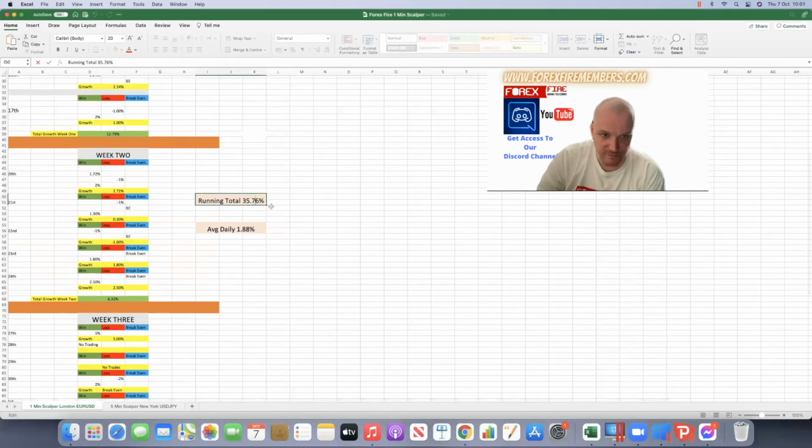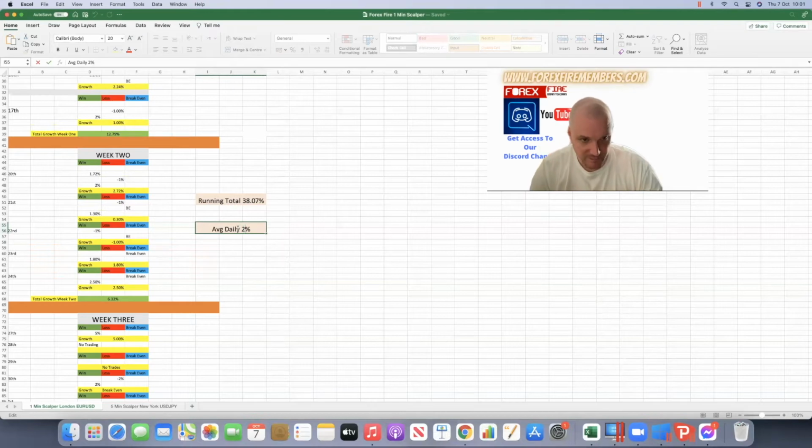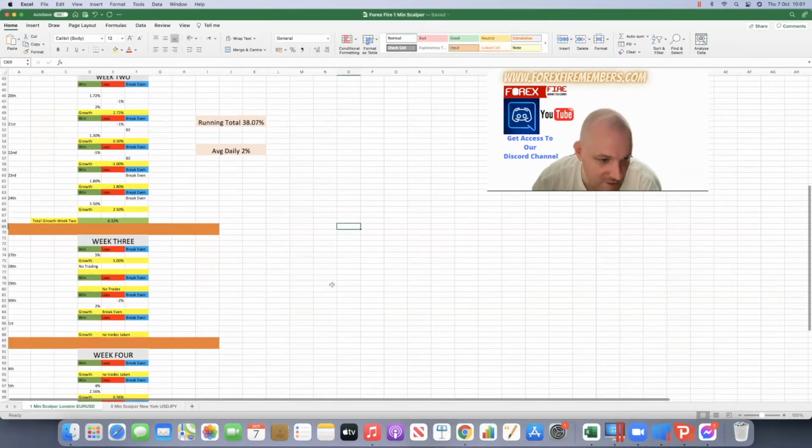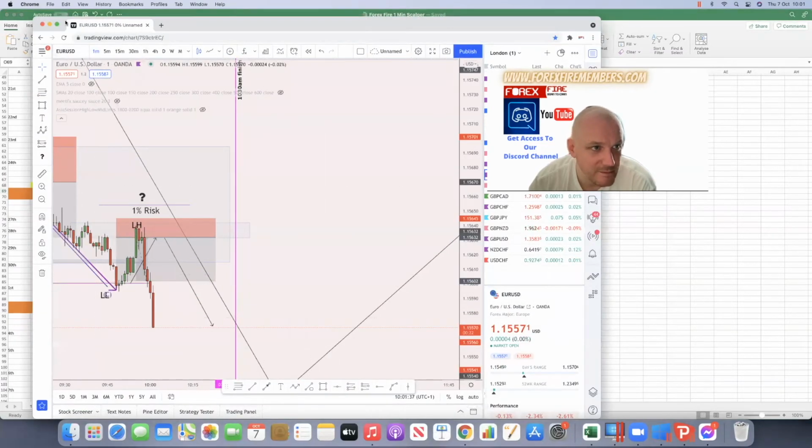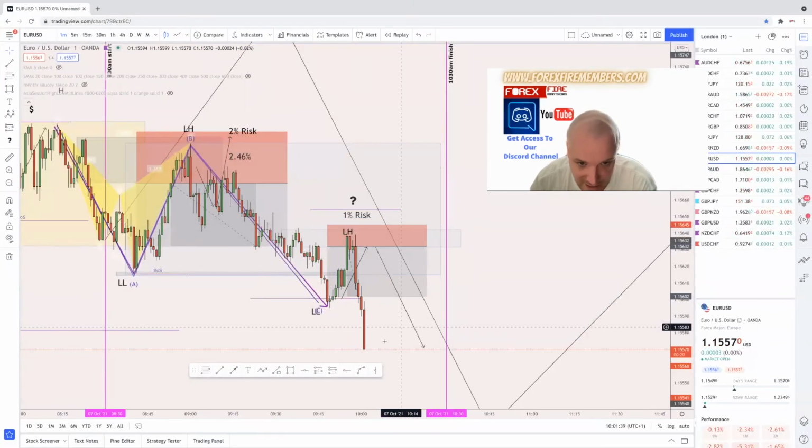2.31, so 35.76 plus a 2.31, we'll look at a 38.07, 38.07%. Divide that by the 19 days. We are just over now 2% a day. 2% a day, which is fantastic. Let's go back onto the main screen. That's certainly tanked out where we need it to be.